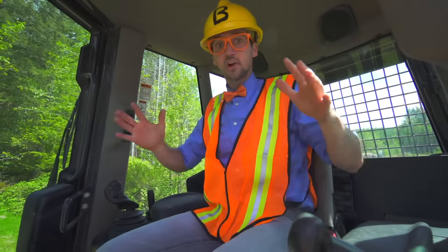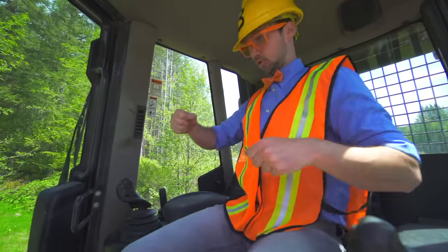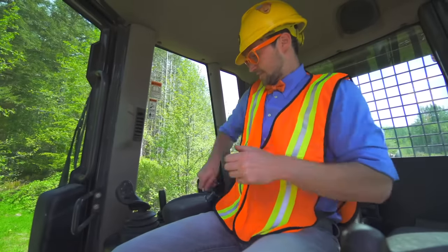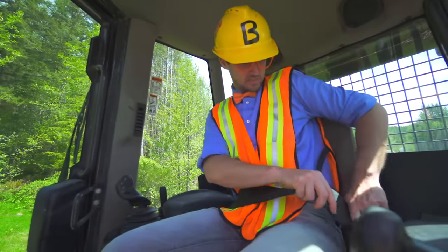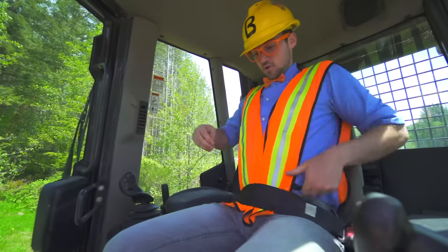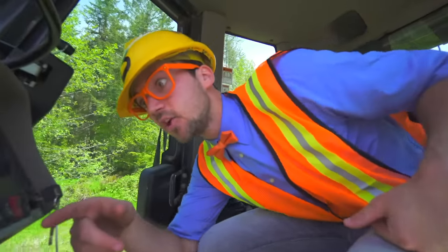Whoa! We are inside the bulldozer. Before we operate the bulldozer, we need our seatbelt on. Okay, let's buckle that in. Okay, there we go. Oh, and look at this.